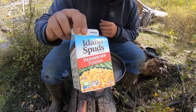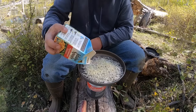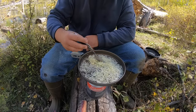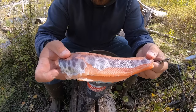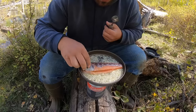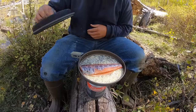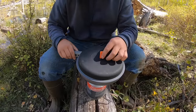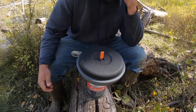I'm gonna take some of our Idaho spuds. Take our fish, fresh cutthroat trout from the pond right behind me, caught like 15 minutes ago, if that. And then we'll go ahead and just cover it up. Shouldn't take too long to cook. It seriously takes like 5 minutes. You just get that water boiling and should have fresh trout shortly.